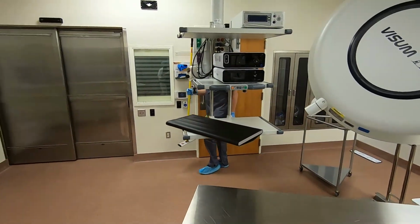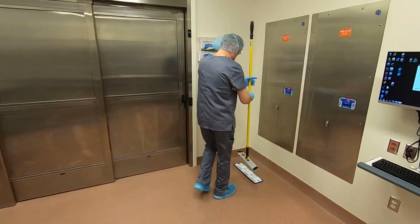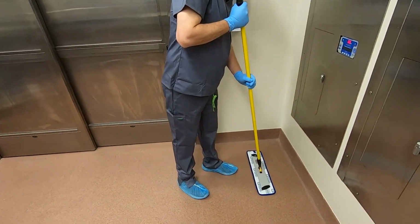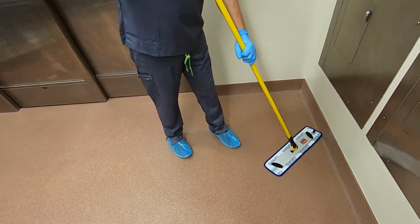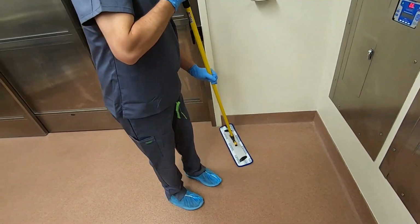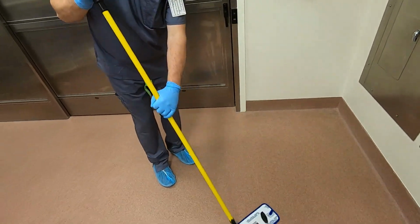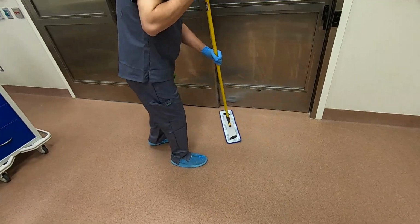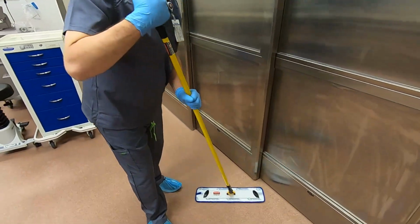Remember, we start at the door and we end at the door. Perimeter floor cleaning and disinfection will always begin at the door and end at the door. Use the leading edge of the mop and an S-stroke motion. The widest part of the frame should be used on the leading edge. This will ensure that the majority of pathogens that you come across on the floor are trapped, captured, and removed.